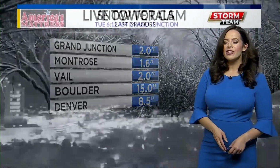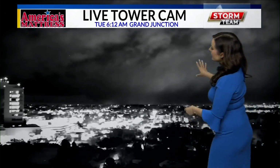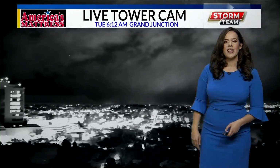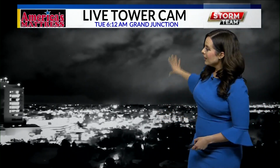But for us, we're actually starting to slow down a little bit with our snowfall for this morning. We're still seeing a little bit of snow coming out of the clouds right now on our America's Mattress live tower camera in the Grand Valley. About 30 minutes ago, there was a lot more snow than we're seeing right now.